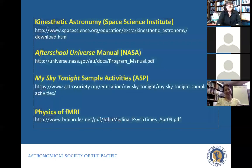So here are some places where you can go for more information. There's a kinesthetic astronomy activity, like the one we saw, that's written up at the Space Science Institute that you can take a look at. For After School Universe, where we got the two films of the black hole and of nucleosynthesis, there is a written manual that goes along with it. You can find it right here.